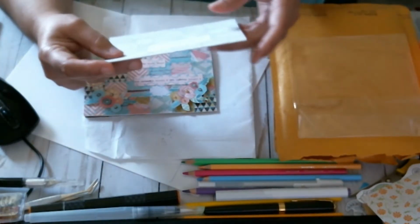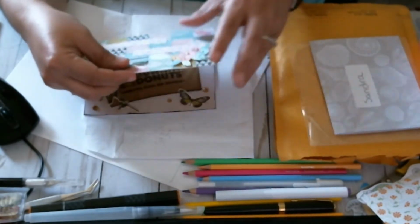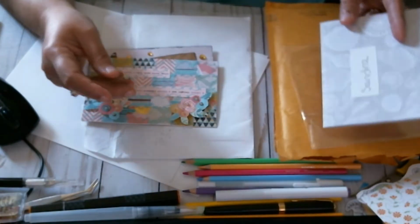Thanks, Jan. Thank you, Jan. That is so sweet of her. Little thank you card, so pretty. And I love that it's got little seashells on it. I love, love, love that.